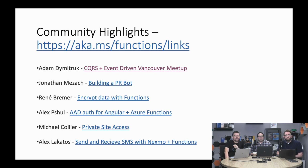All right. Michael, who works at Microsoft, works with a number of function customers. He wrote a great one on private site access, really describing if you want to deploy a function that you want to lock down from all access everywhere, these are the knobs that you should turn to do it. And then the last one that I at least pulled out was from Alex, who's a cloud advocate out of Nexmo, who wrote a pretty cool tutorial on sending SMS messages with Nexmo and Azure Functions. So those were the 6 posts that I wanted to highlight.